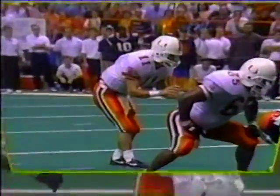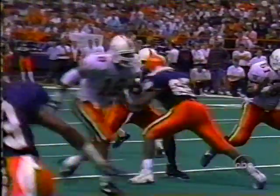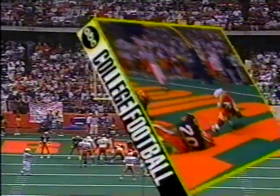Yatil Green is a redshirt freshman from Lake City, Florida, 6'3", 193 pounds. Get used to the name. He'll be around a while. This is the wide receiver screen. Watch, the lineman will block and then come downfield to block the linebackers. The throw is high. Green makes a nice catch of it and runs it in for the touchdown.